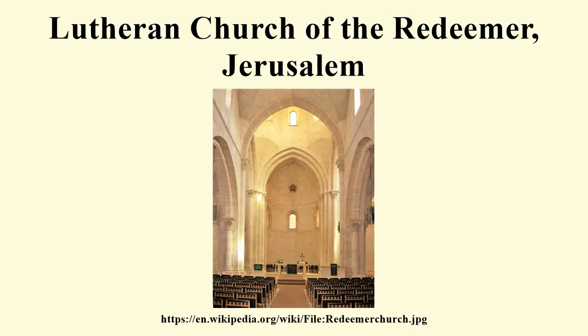The Lutheran Church of the Redeemer is the second Protestant church in Jerusalem. It is a property of the Evangelical Jerusalem Foundation, one of the three foundations of the Evangelical Church in Germany and the Holy Land. Built between 1893 and 1898 by the architect Paul Ferdinand Groth following the designs of Friedrich Adler. The Church of the Redeemer currently houses Lutheran congregations that worship in Arabic, German, Danish, and English.